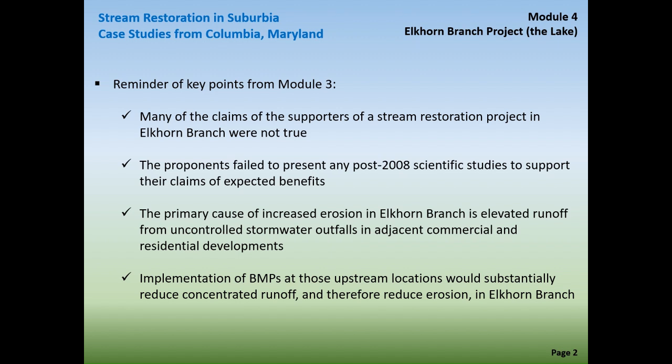We showed that the primary cause of increased erosion in Elkhorn Branch is elevated runoff coming from these uncontrolled stormwater outfalls that are in the adjacent commercial and residential developments. And if we implemented best management practices at those upstream locations, we could substantially reduce the concentrated runoff and therefore reduce the erosion in Elkhorn Branch without having to cut down acres and acres of trees.